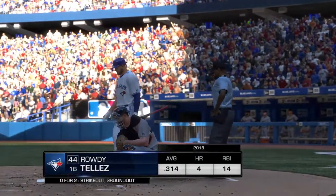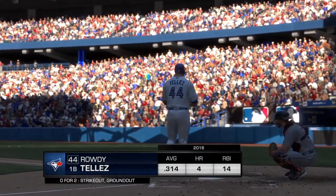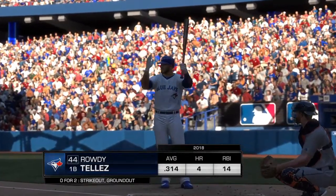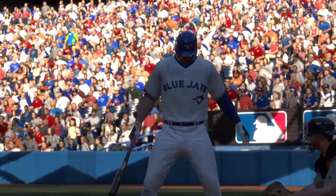Now in the box, Rowdy Tellez. He starts off the inning against a guy who struck out the side last inning. How did they get to him here? I'm not sure, Matt, that they want to stay as patient. He's been throwing a lot of strikes. They might want to start swinging a little bit earlier in the count.